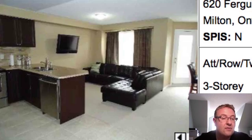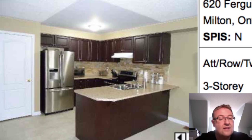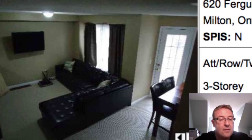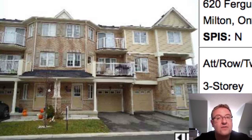So there's your main floor. Walk upstairs, you've got your kitchen, very open concept dining plus living area here. And the living looks a little bit small, especially when you've got a couple stools at the breakfast bar. I would say this one here, there's two factors it's going to depend on.